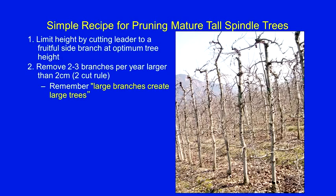That's why some trees that are planted 6 feet apart fill that space. Those large branches export carbohydrates to the root and make the tree big.